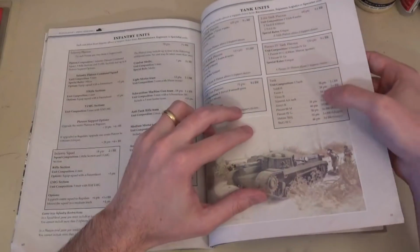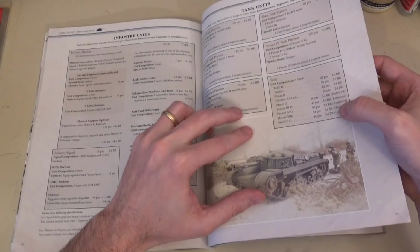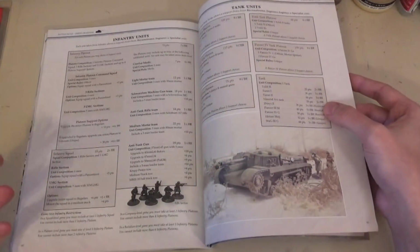And then over here, they expand on it a little bit more. You can get some Nimrod AA tanks. They got Hetzer 38Ts and StuG 3Gs. So you can get some variety of armor here, whether it's going to be Hungarian kit or some stuff that was pulled over from Germans.